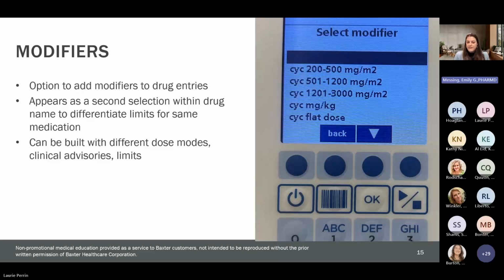Below the milligram per meter squared, we have an option for milligram per kilogram, and then also an option for flat dose. Oftentimes in the oncology setting, especially with medications that have been around for a long time, they are used in a number of different disease states, and they will be dosed differently depending on the type of regimen, the type of cancer they're being used to treat, based off of how they were studied in the clinical trials. We find that the modifiers are a great way to still keep all those safeguards that we want in place by having milligram per meter squared or weight-based dosing, if that's the way the medication is being ordered in the regimen, but also keep those limits a little bit tighter, all for the same medication.